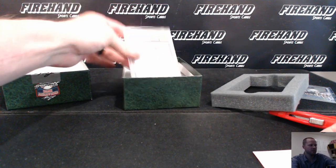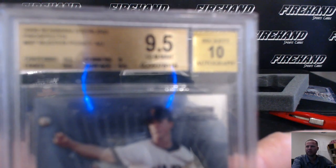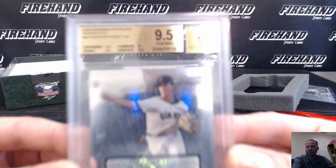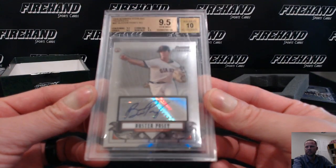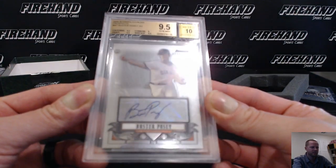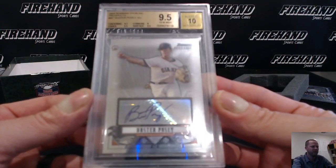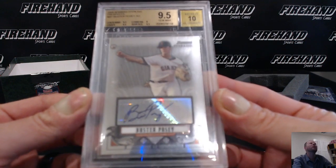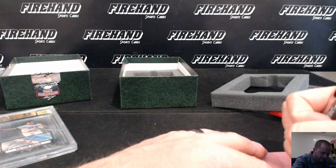'08 Bowman Sterling 9-5-10. Buster Posey. The Giants. Scotchy, black and red with Giants. Nice card right there. Horrible, horrible player. Terrible team. But nice card. Scotchy.